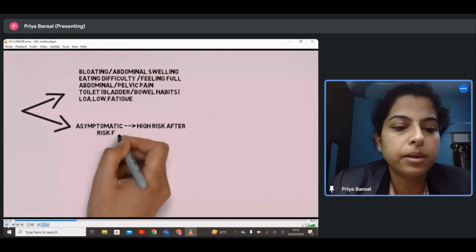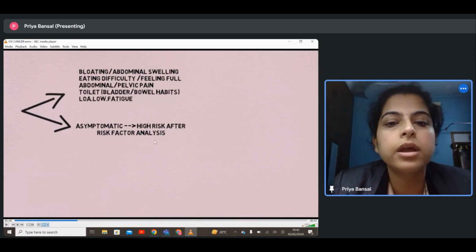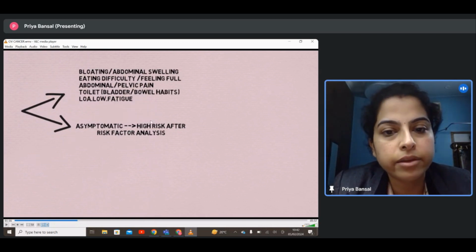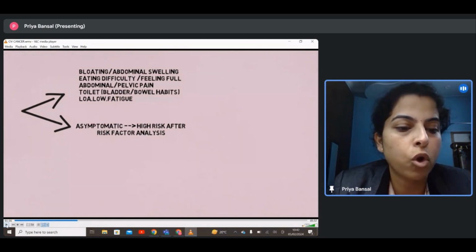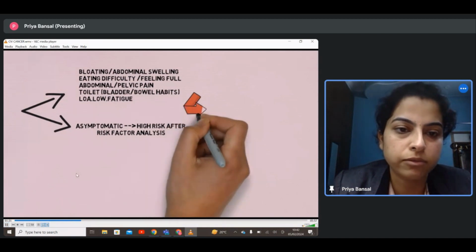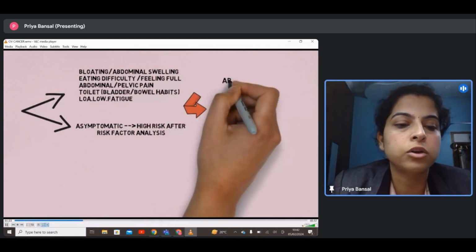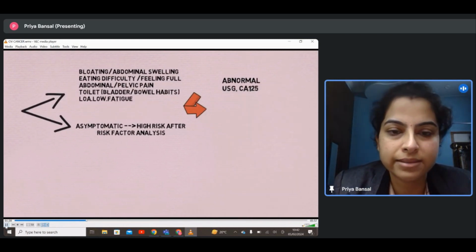Other than the symptomatic patients, we have got some cancer nurses which basically analyze each and every female who's walking into the hospital for any risk factors for ovarian cancers. So, if a patient has been classified as high risk by doing that risk factor analysis, even if she is asymptomatic, we have to, on the precautionary side, do an ultrasound and a CA-125, just not to miss the ovarian cancer. I will discuss this risk factor analysis in the next slide.